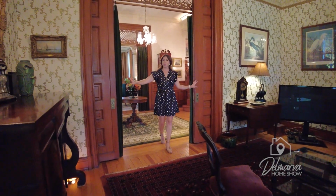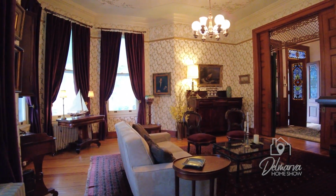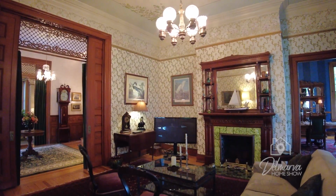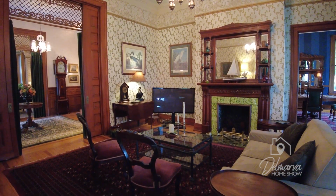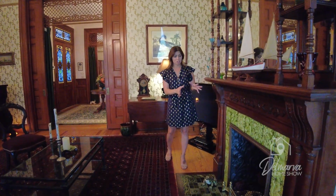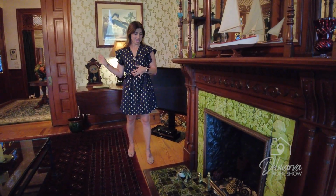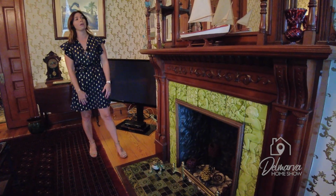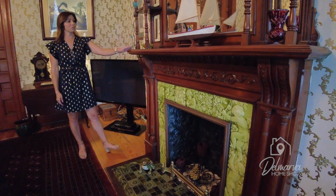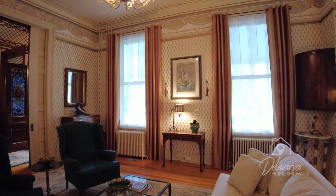Again, we have the huge pocket doors here opening up to this room. Another unique fireplace here. We've got some green tile work going on and the background back there as well. Now, all of these fireplaces were actually coal burning fireplaces. Now they're just for looks. Some of them do have gas fireplaces hooked into them now, but how beautiful, how unique, and a way to heat your house, really. This one has a lovely mantle across the top and some built-in shelving up here too.